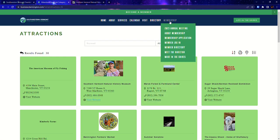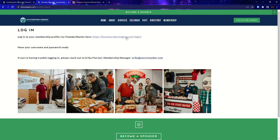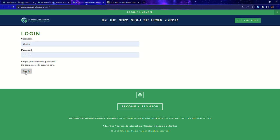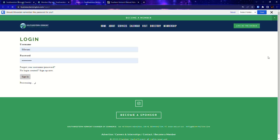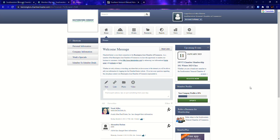And how do you change that? You change that by going into your membership information center. You would click under membership, the drop-down menu comes up, and you would do member login. And from here, log into your membership profile. I'm going to log into ours. It is not going to be as complete as yours.